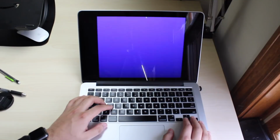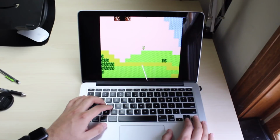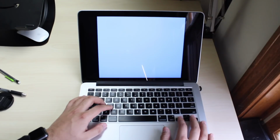This is for more of a casual gamer or a casual user of a computer. Now, one thing I love about this computer that I didn't even think I was going to like was the Force Touch trackpad, and I never really thought it would make a difference. I just thought a vibration motor, that's super cool, whatever, but it honestly makes a difference.